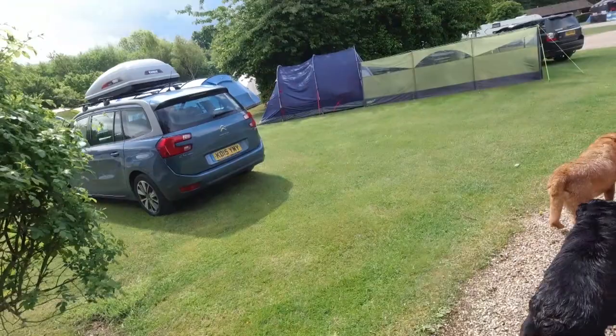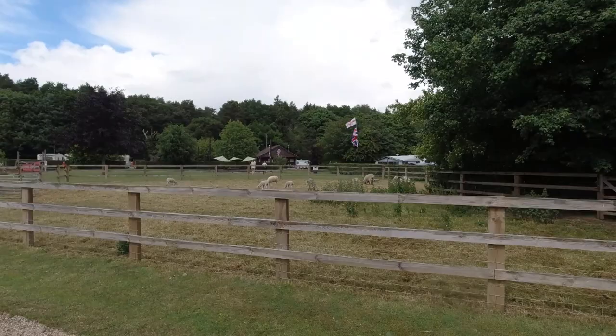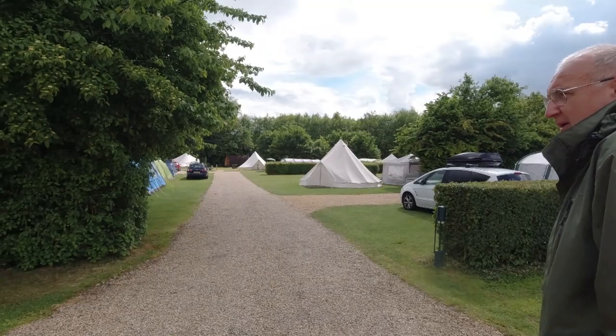Look at that area, look. Absolutely full of tents. And again, we've got the little sheep area. And the kids' park over there, where at night time they're having a whale of a time playing football. Another toilet block down the other road. Yep, we'll have a little wander down here.